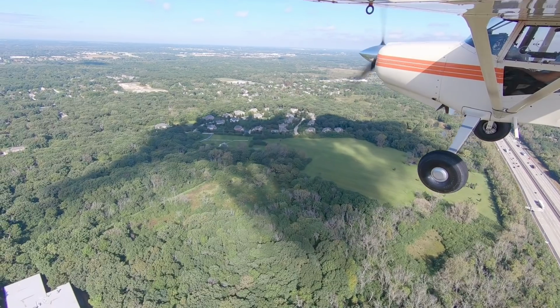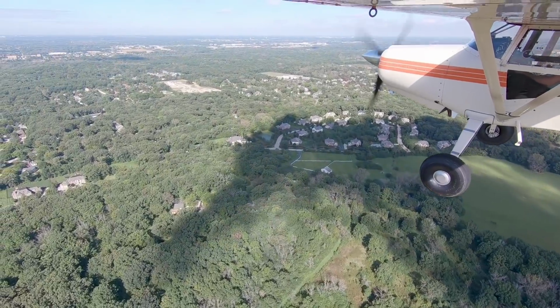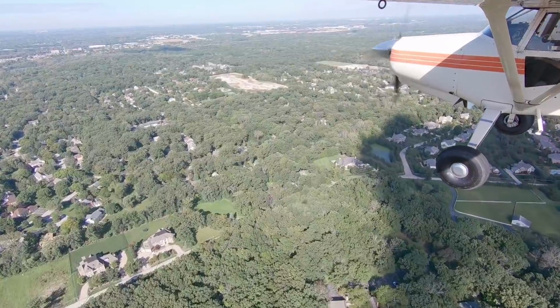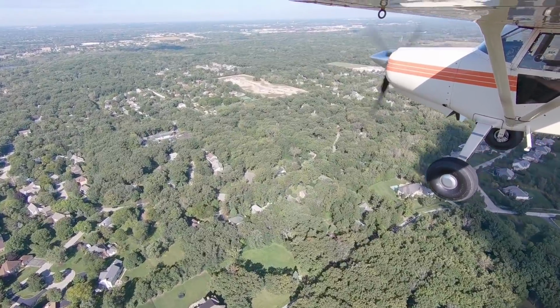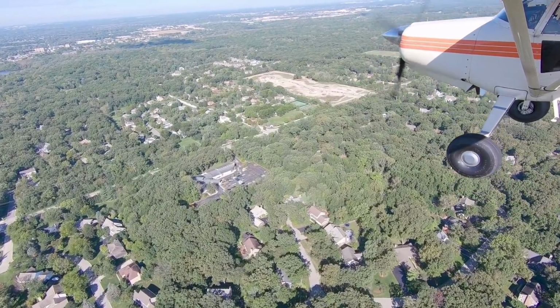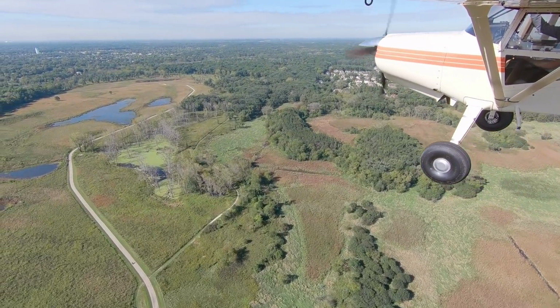Wind 120 at 6, visibility 10, 3,700 scattered, temperature 20 Celsius, dew point 14, altimeter 3007. Schaumburg traffic, Orange Mall, 4 miles to the north, inbound for landing 11, Schaumburg.